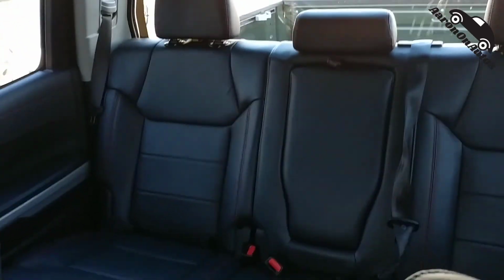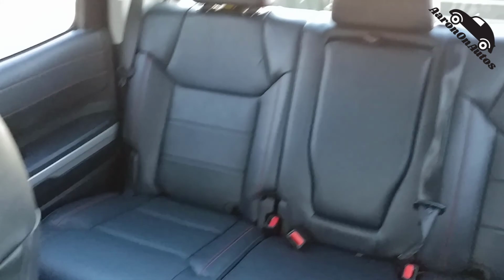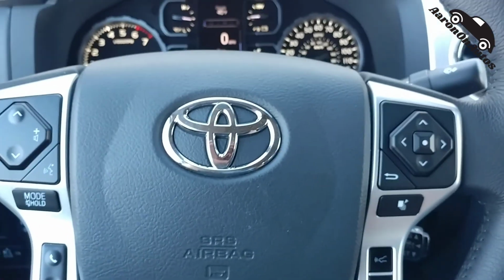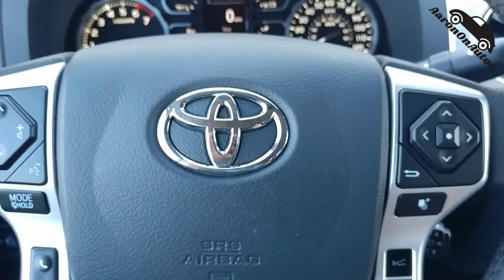This is the crew cab model, so you see the giant back end, good size back seat, lots of room back there, which you expect in a pickup truck with a crew cab nowadays. So wonderful job, good truck.